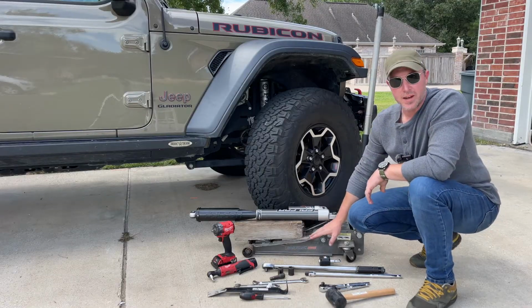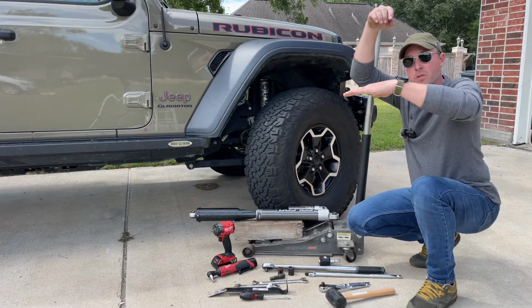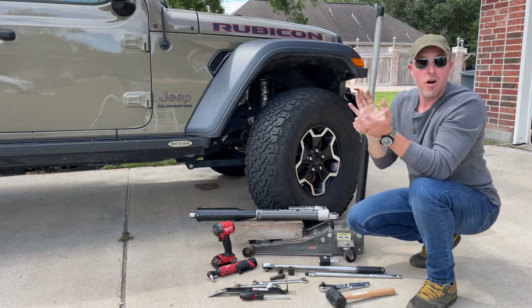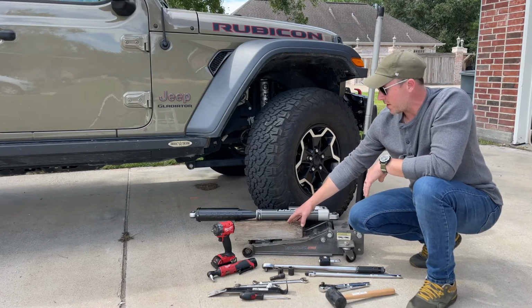And then we have our jack here. You might find that lifting the vehicle by the frame will actually lift the body, and the shock will come closer to the bracket on the axle and make it to where you don't have to push the shock as far up, and it'll be a little bit of an assistance. And if you don't have one tall enough, get you a good sturdy block to actually go under there.